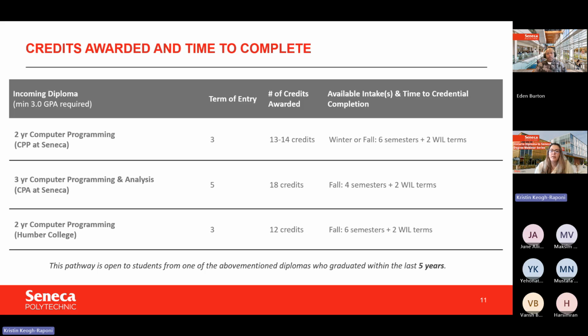Graduates of Seneca's 2-year computer programming diploma will enter semester 3 of the degree and will receive a block of up to 14 exemptions to complete the degree credential in 6 academic semesters. Graduates of Seneca College's 3-year computer programming and analysis advanced diploma will enter semester 6 of the degree and will receive up to 18 exemptions to complete the degree in 4 academic semesters. And lastly, we have graduates of Humber College's 2-year computer programming diploma, who will enter semester 3 of the degree and will receive a block of 12 credits to complete the degree credential in 6 academic semesters.